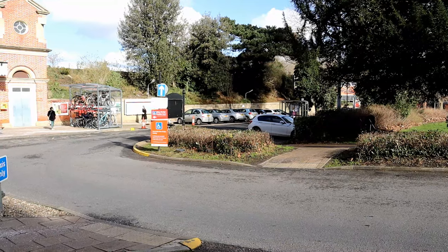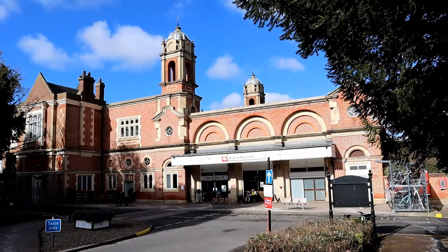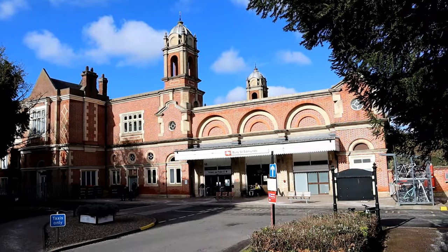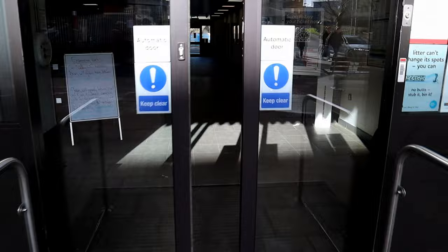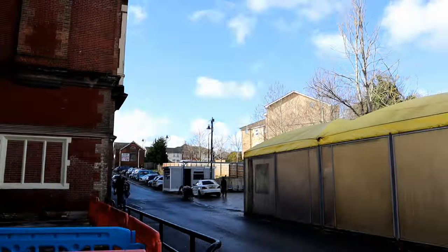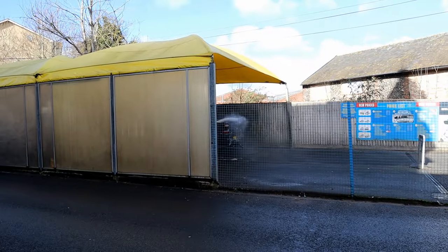Out here we've got the car park and the beautiful old station building from 1847. This is Grade 2 listed. Out the back of the station there is also a car park and a car wash.